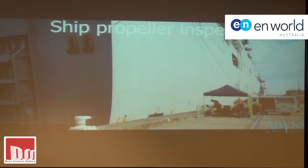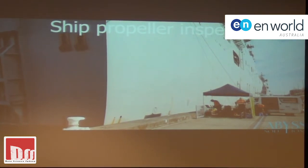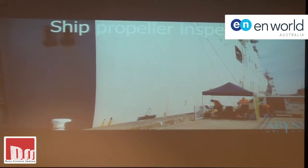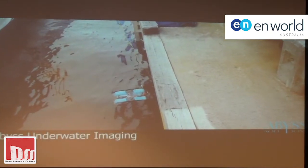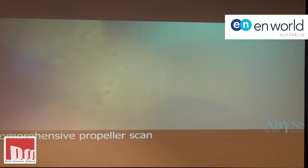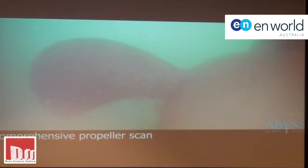So here's a little example that I like to play that sort of shows this end-to-end process. Hopefully that plays. Yes. On an asset in the shipping industry, on a ship propeller. So here's one of the small robots that we have that is equipped with an imaging system that we built in order to capture high-quality information of a ship propeller.